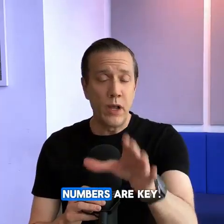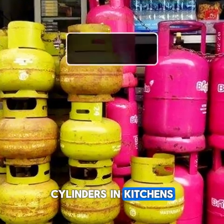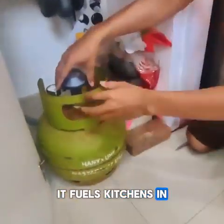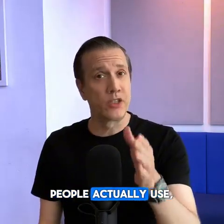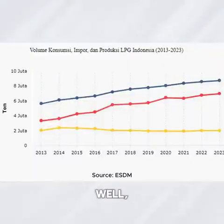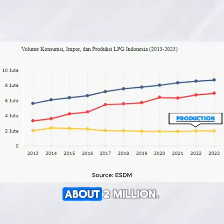And this is where numbers are key. You've seen those bright green and pink gas cylinders in kitchens in Indonesia. That's LPG. It fuels kitchens in millions of households. So if LPG is what people actually use, how much does Indonesia produce? Well, the country needs about 8 million tons of it each year, but it only produces about 2 million.